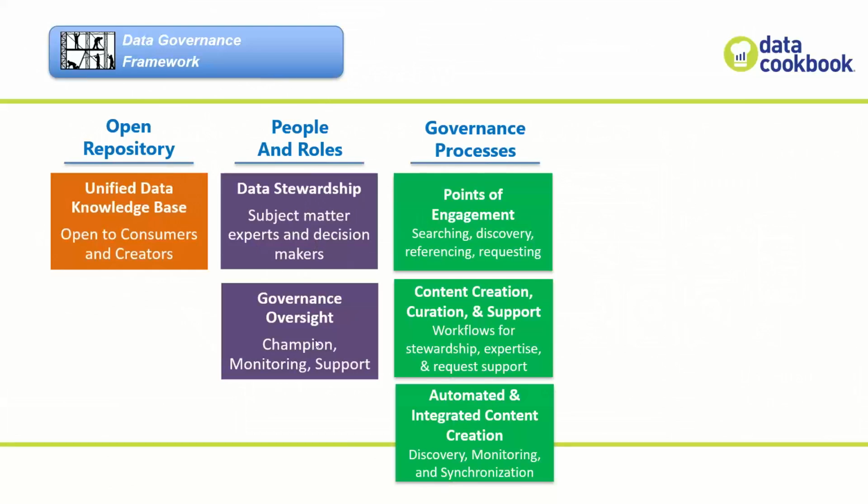And then you also have your oversight people, the folks that are facilitating those stewards and maybe doing reviews or support of them, checking that things are not stuck in the workflow, as well as admin of the process.